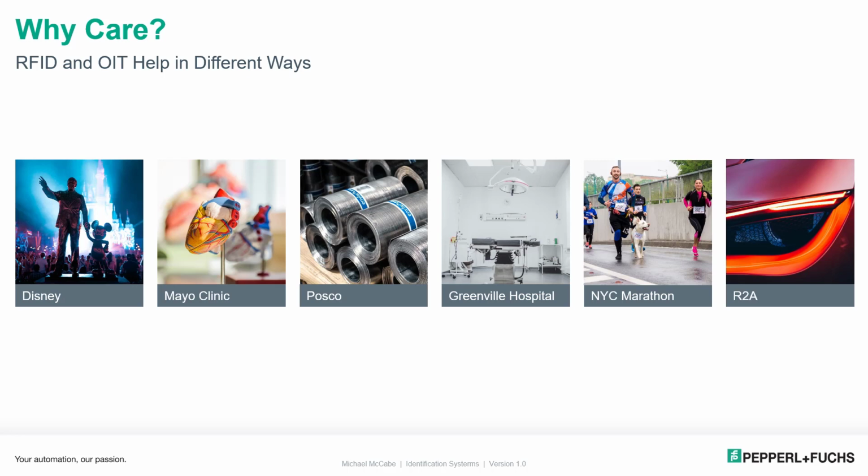By using RFID, the New York City Marathon lets families send and display messages to their loved ones as they cross that finish line. And last, R2A, a company making auto parts, says they now have a 100% accuracy when pulling parts and a 95% reduction in delivery errors.